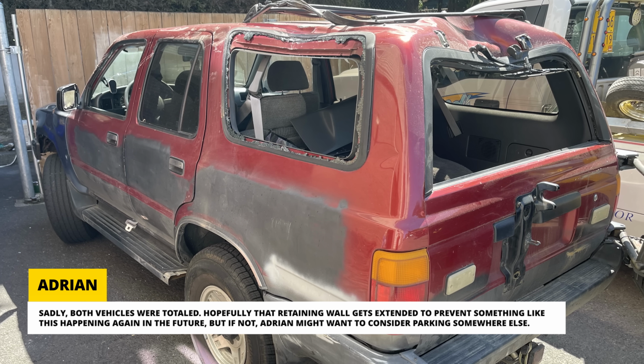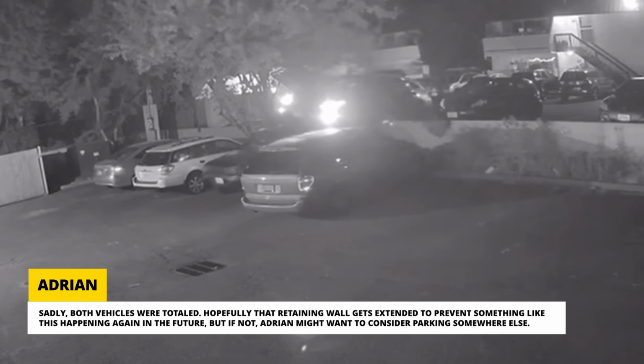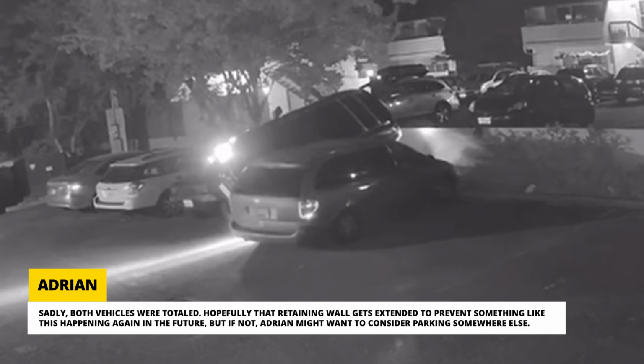Sadly, both vehicles were totaled. Hopefully that retaining wall gets extended to prevent something like this happening again in the future, but if not, Adrian might want to consider parking somewhere else.